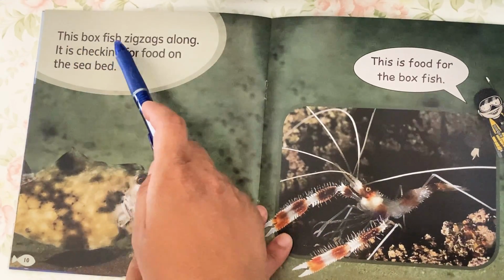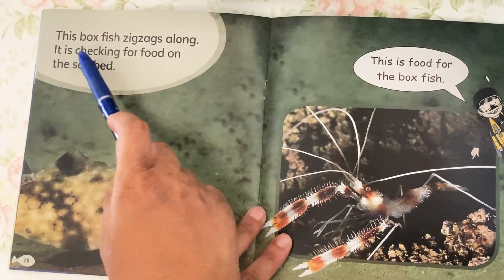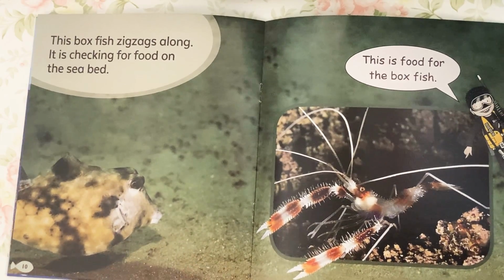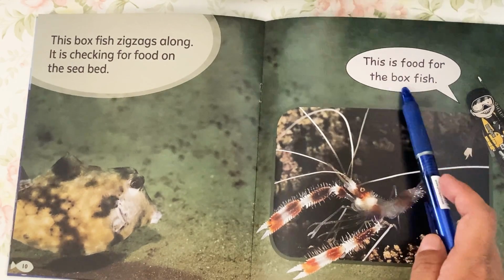This boxfish zigzags along. It is checking for food on the seabed. This is food for the boxfish.